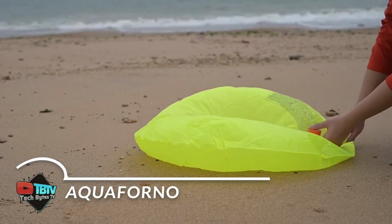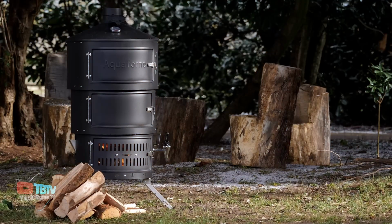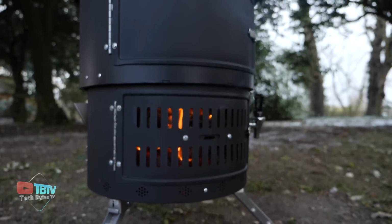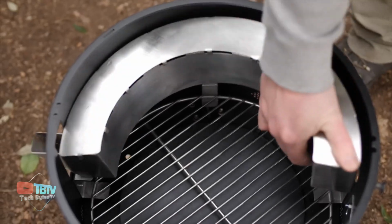Going camping unprepared can be dangerous, so here we bring you some gadgets that could even save your life. Much more than a simple barbecue grill, the Aquaforno 2 is a versatile system that doubles as a meat smoker, pizza oven, roaster, kettle, and even a fire pit and clothes dryer. It's one of those must-have camping inventions.